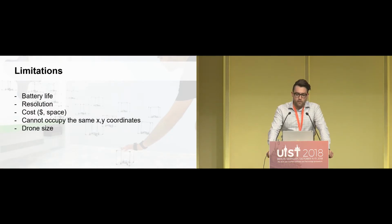Battery life is relatively good for small drones at about 7 minutes, but it's not long enough for sustained use as a display. This is simply limited by modern battery technology, and there's not a lot we can do about it right now.